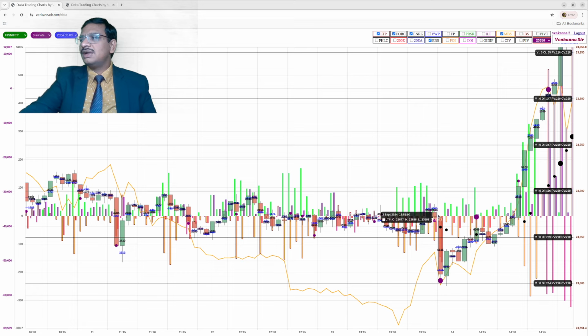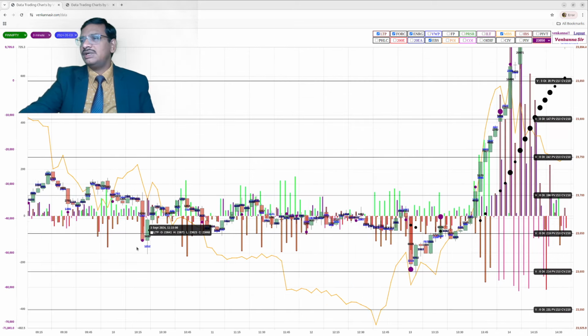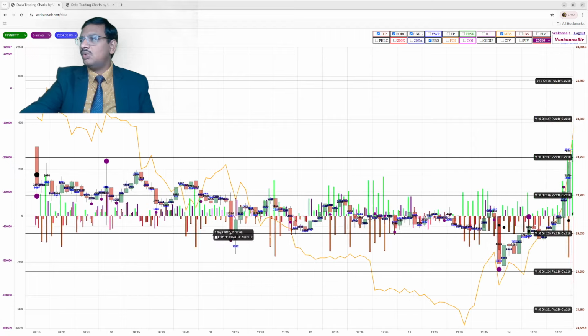And then suddenly there is one big red candle. They offered a very cheap price, which is breaking the entire day low. See this, this is the day low previously. The lowest point is 23,623. And then they broke that particular point, so whoever kept the stop loss here, that stop loss will be gone, right?